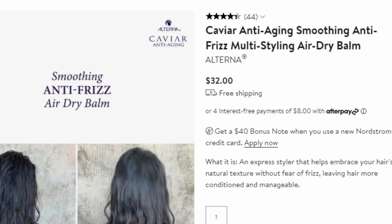Another hair care item that we have is from Alterna. This is the Caviar Anti-Aging Smoothing Anti-Frizz Multi-Styling Air Dry Balm. That is quite the mouthful, right? This has a retail value of $32 for 3.4 ounce. Unfortunately, they are not cruelty-free. However, it is made in the US, so that is the upside.